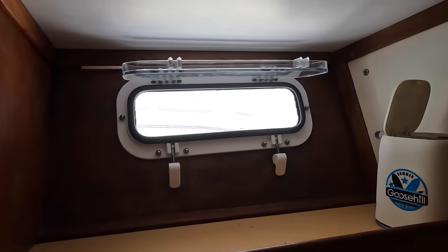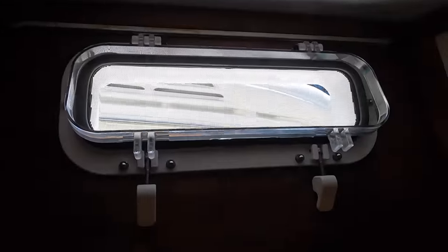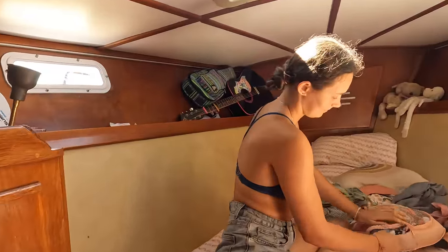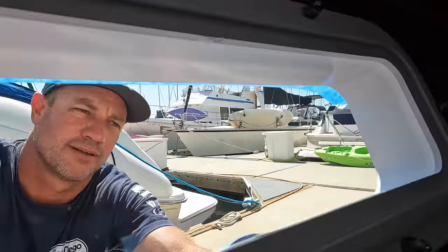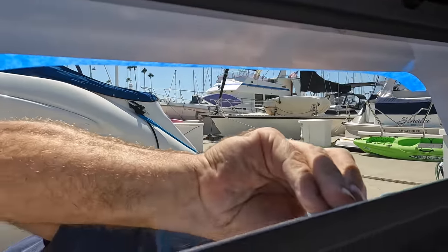Alright, so we've got one window in. This one is an opening window. We can close it, then we can open it, and it's got a screen in it. I think the next window they're onto is the porthole in Bella's room. Hello, Bella. Here he is outside, working his magic, getting it all completo.